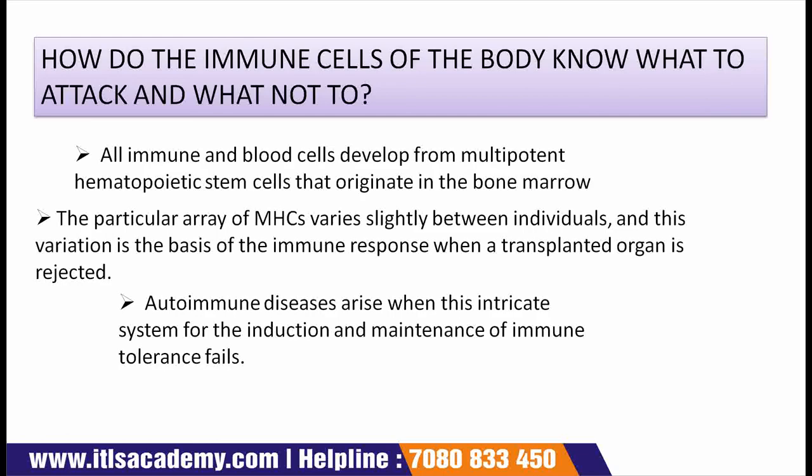How do the immune cells of the body know what to attack and what not to? This is a very obvious question. How do they distinguish between self and non-self? So let us see.